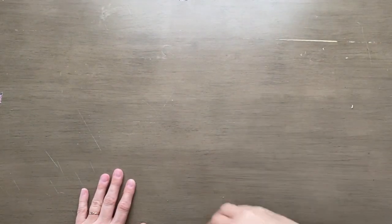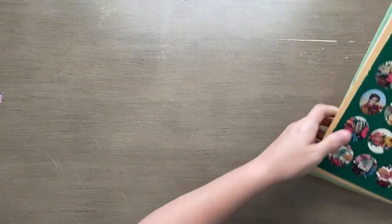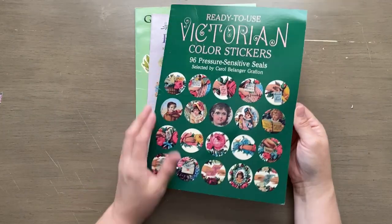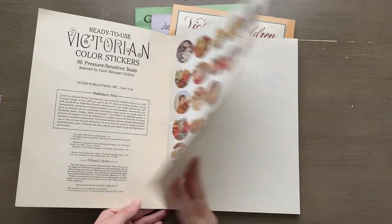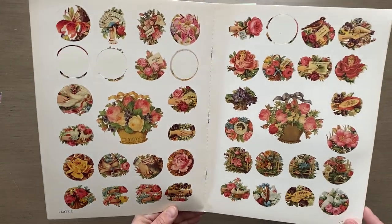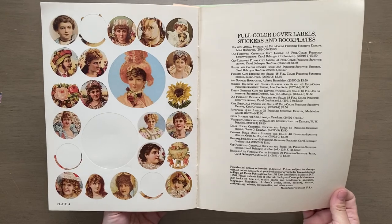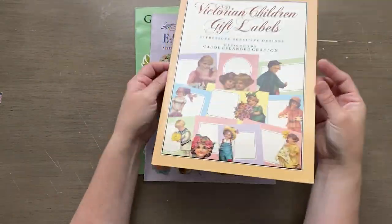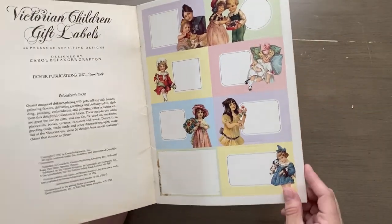Right, let's see where we're at for time. 18 minutes, we might be able to get through, make it only a 30 minute. And then next I found these little sticker books, so Victorian sticker books. So it's just 4 pages of beautiful pictures, beautiful little stickers. Ladies, look at them. And then this one is gift labels, so Victorian children. So wouldn't that be fun to use as a book plate?